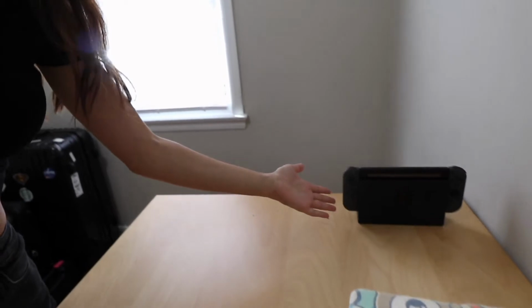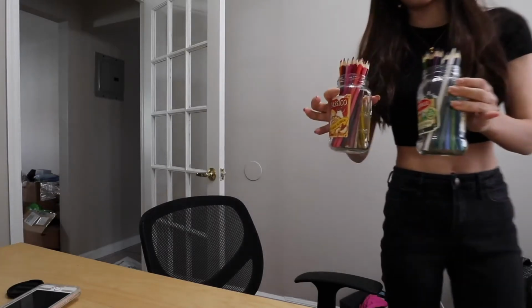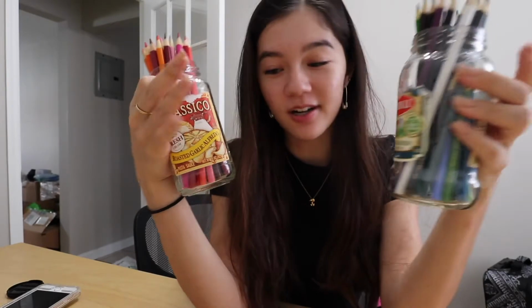Alright, so I've already stationed my Switch here, so that's good. Let's see what else I've got. Alright, so I've got these colored pencils that I want to be on my desk. They are in some pasta jars. If you're a broke college student and you want to have cute mason jars to fill stuff up with, save your money, don't go out to buy those mason jars, and instead use empty pasta jars. And it would be cuter if you removed the label.